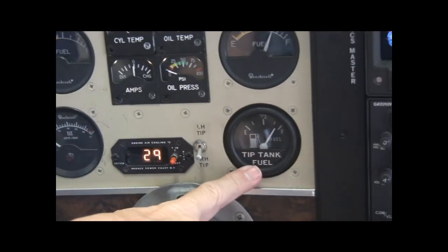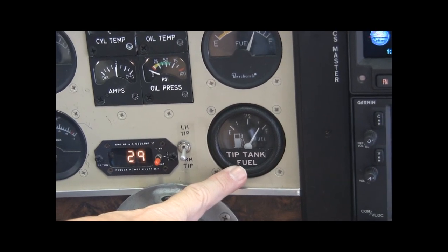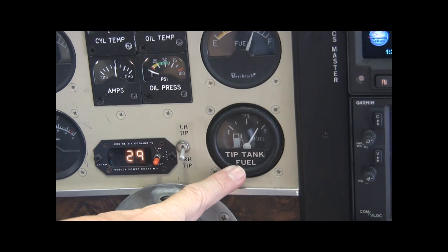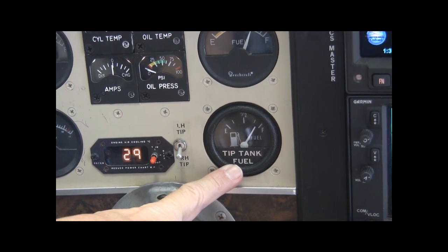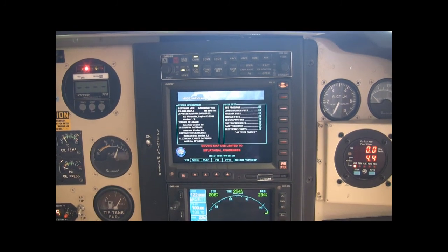To the right of this, we have your fuel indications for your tip tanks. And this airplane has the 20-gallon each Osborne tip tanks that increases the range of the airplane and also the gross weight. Now let's take a look at this gorgeous avionics stack.